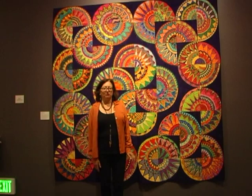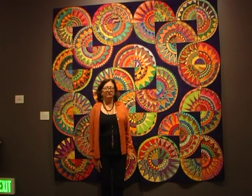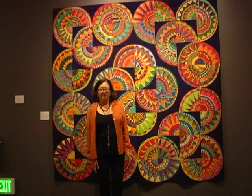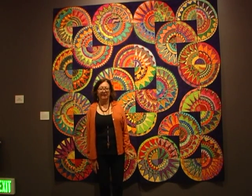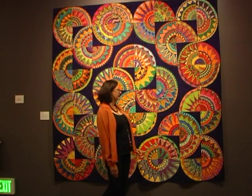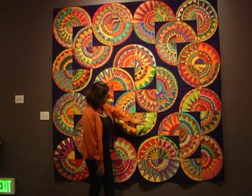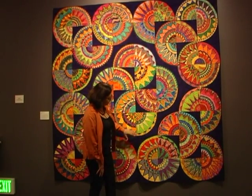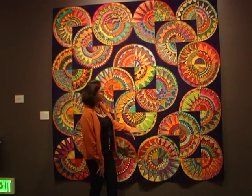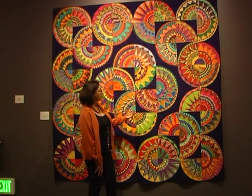So if you look closely, you'll see all of these wonderful, colorful, contemporary fabrics. And they are put together, and the pattern has a lot of variation in it. It doesn't look like a typical New York Beauty pattern, but it's an example of how the transformation and adaptation of the pattern has developed in the 21st century. So now the semicircles are still in the corners, but they've been broken up, and the whole blocks have been rearranged. And it's a grand scale quilt.